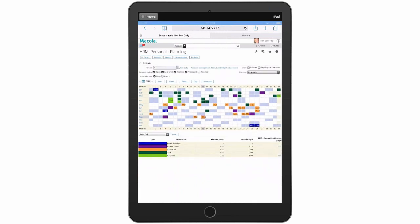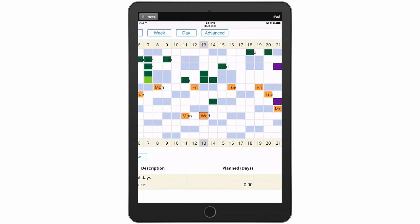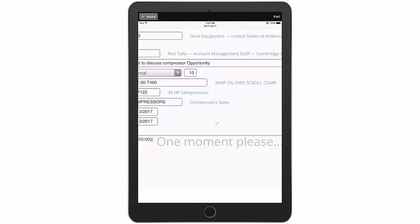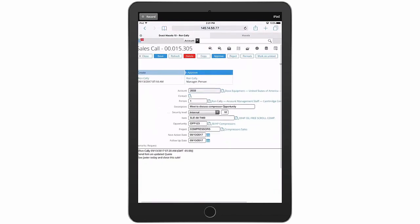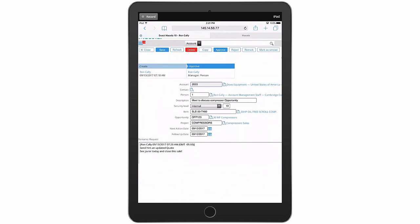So as we take a look at the planning calendar for today, being the 14th, he's got an appointment on the 13th, and if we drill into that particular appointment, we'll see he's got a sales call that he has to do, and the company he's going to see is Dove Equipment. And this is related to a compressor opportunity that he has. They're going to be selling 30 horsepower scroll compressors to them. You can see here we have an opportunity listed. Finance has asked us to tie every sale of these compressors to a project, so we've tied the compressor sales project to it so finance can track the numbers on that.